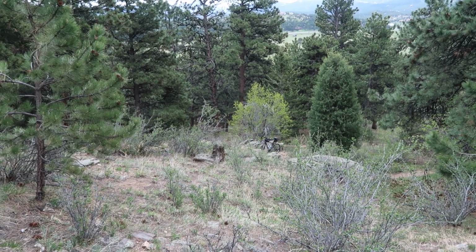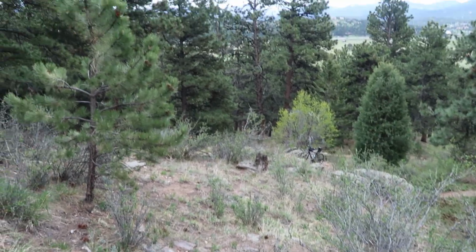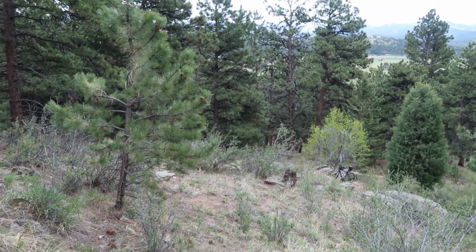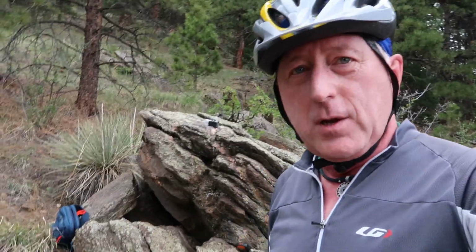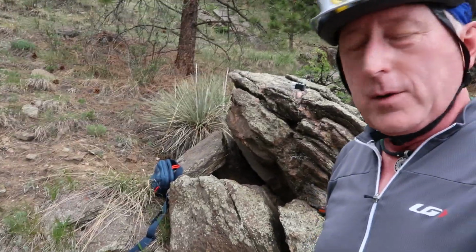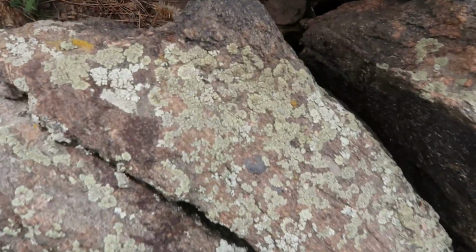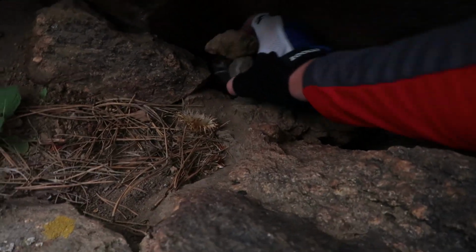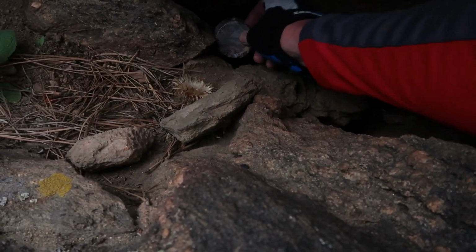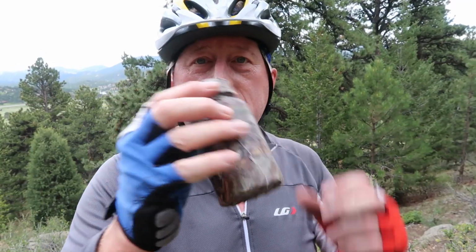Well, I've arrived at the next cache. Parked my bike down there. This beautiful area of Elk Meadow Park. This particular cache is hidden in this big rock right here. Pretty easy to spot. Right in this little hidey hole. Nicely hidden. Let's take care of business.